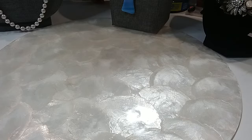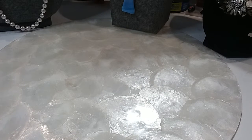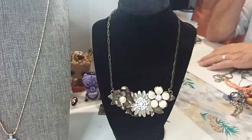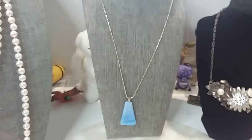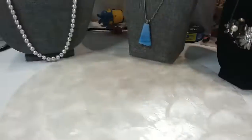These are our next necklaces. Okay, let me give me a sip of coffee. It's early this morning. It's not even 9 o'clock yet. Here's our first necklace. Here's our next and our next. Very pretty necklaces.